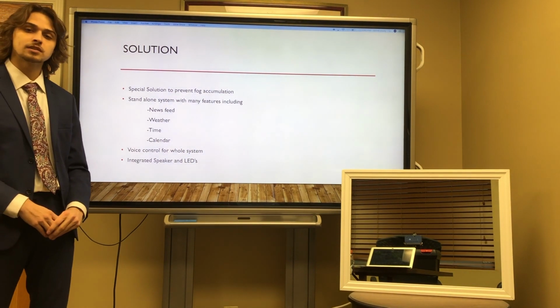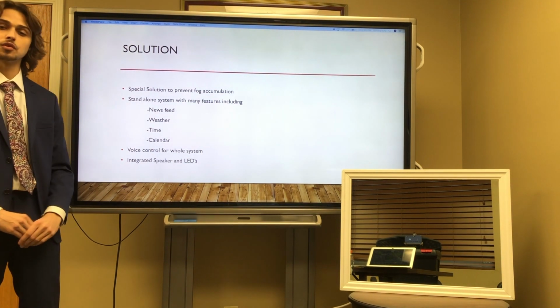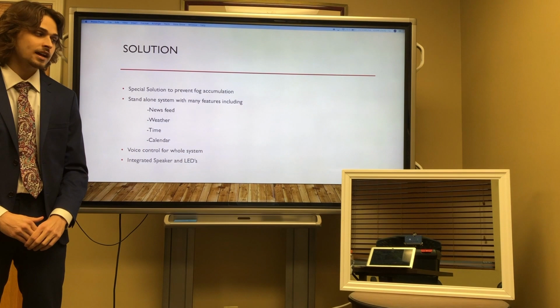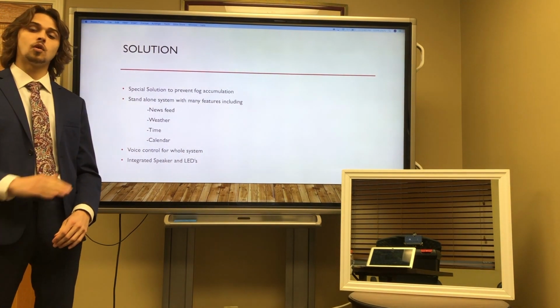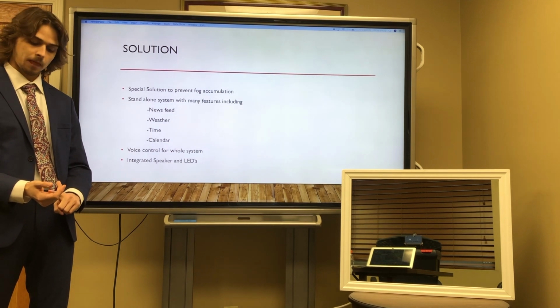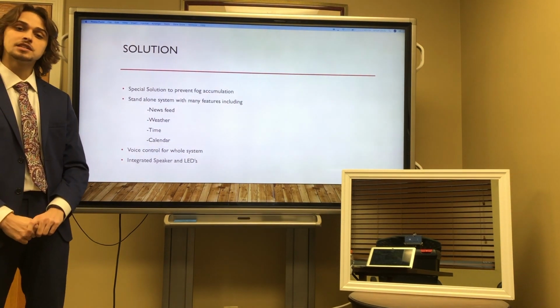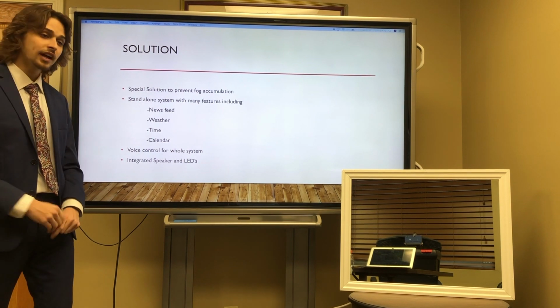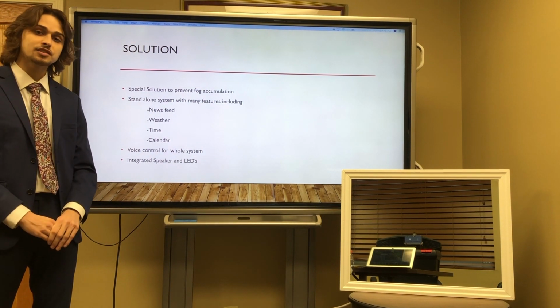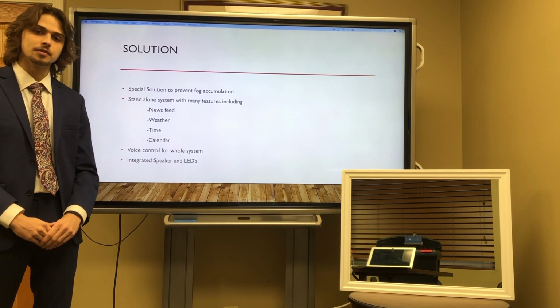The news feed can be hooked up to any of your favorite news channels, as well as voice control for the whole system. Through the use of Amazon Alexa, I am able to control the whole mirror, such as your calendar, your photos, and your Spotify. It has integrated speakers and LEDs, but if you'd like to link this mirror to any of the speakers in your household, it's as easy as just hopping on the Alexa app and linking your Bluetooth.